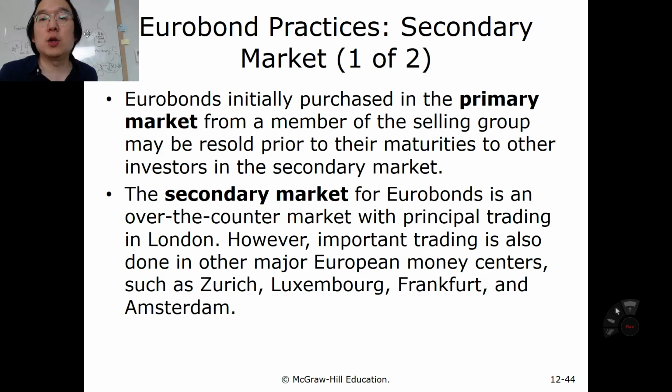A Eurobond issue initially purchased in the primary market from a member of the selling group may be resold prior to its maturity to other investors in the secondary market. The secondary market for Eurobonds is an over-the-counter market, as I said before, with principal trading in London. However, important trading is also done in other major European money centers such as Zurich, Luxembourg, Frankfurt, and Amsterdam.